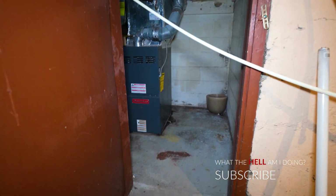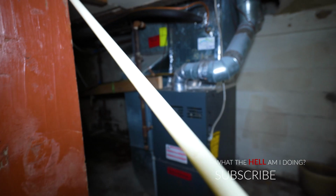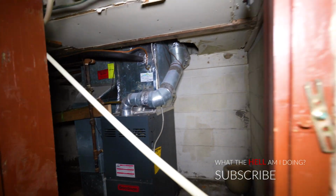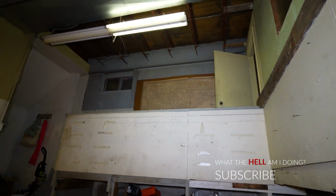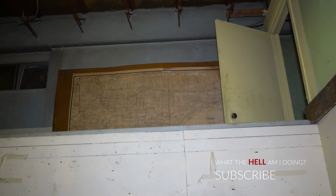And I guess in here's the furnace room. Yes, it is. You got your drainage tubes for the moisture that it picks up. But that's the furnace room behind there. Turn around, this is really strange. Oh, look, they even have a map up there. Yeah, it's a metropolitan Toronto map. I didn't notice that when we were up there.